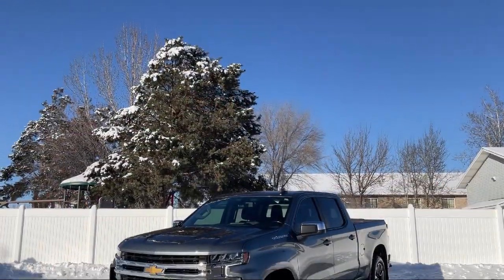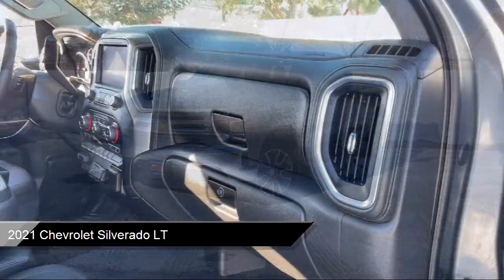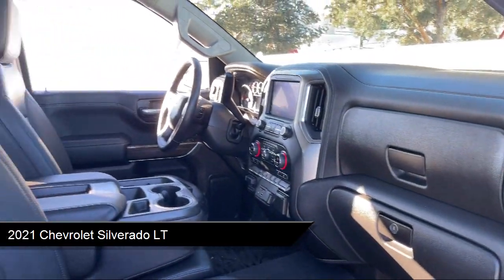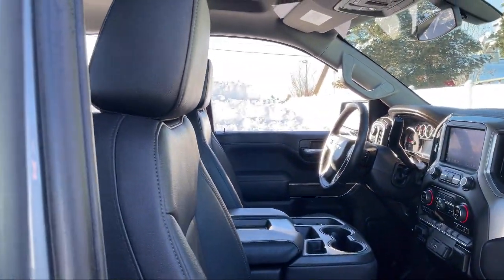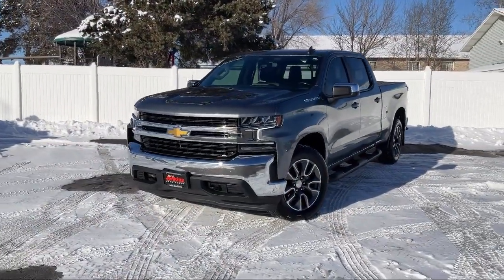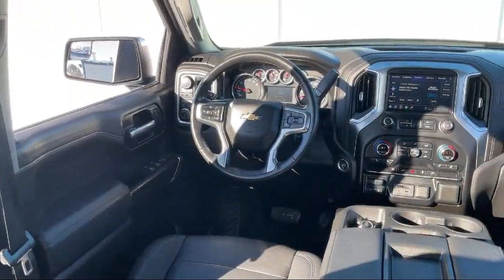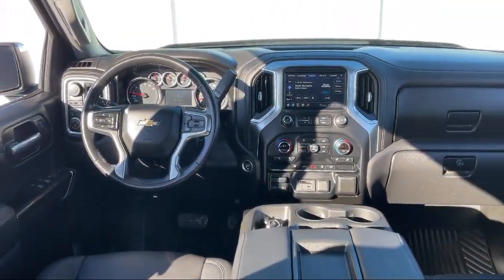It comes equipped with auto-locking rear differential, HD rear vision camera, Wi-Fi and hotspot capable, Chevrolet connected access capable, HD radio, automatic stop start, four-wheel drive, steering wheel controls, universal home remote, and much more.